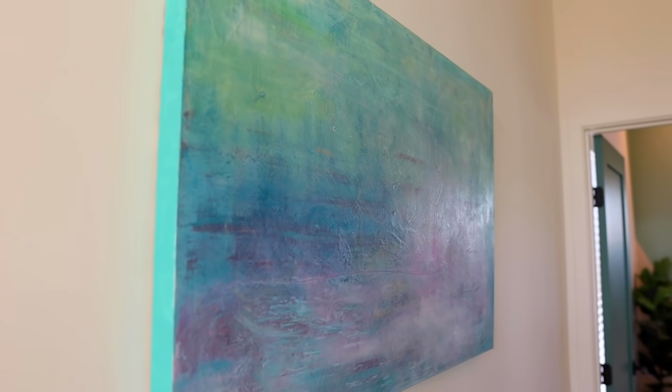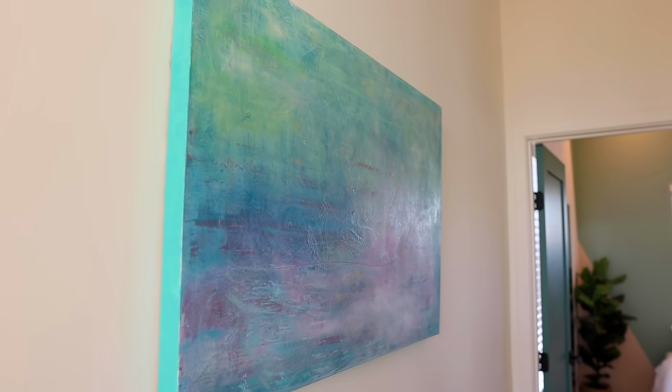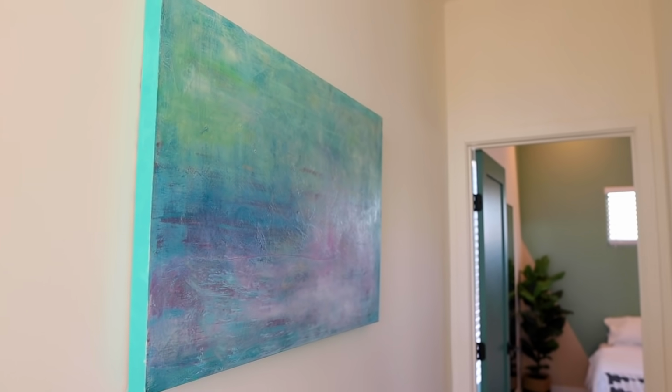And again, as we walk into the hallway here, you'll see that we have another awesome piece by Angelique Basia. I honestly cannot stress how incredible of an artist she is and how easy it was to work with her to get the gallery set up in Casa Mariposa.